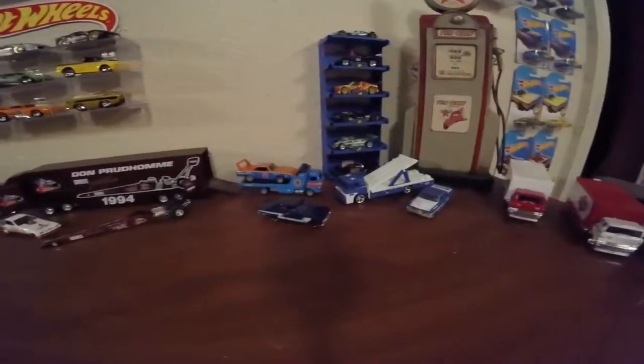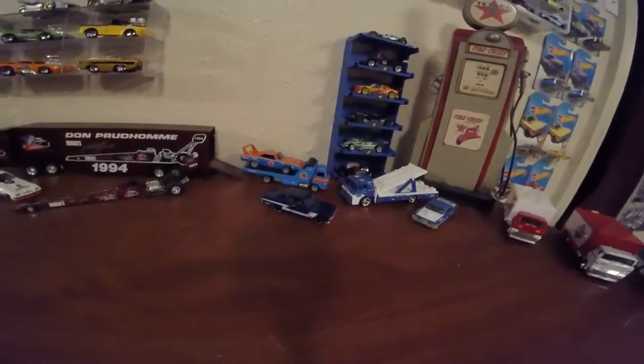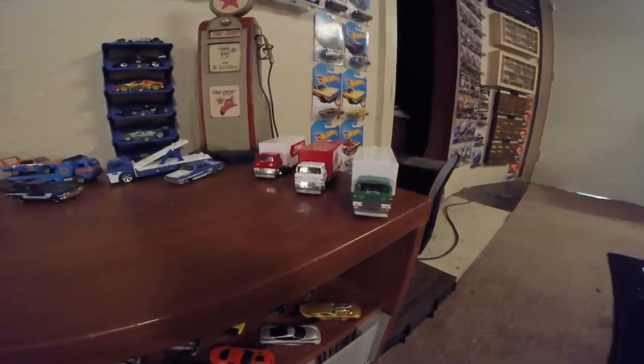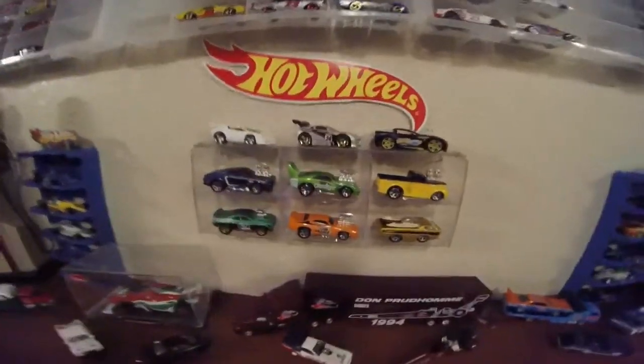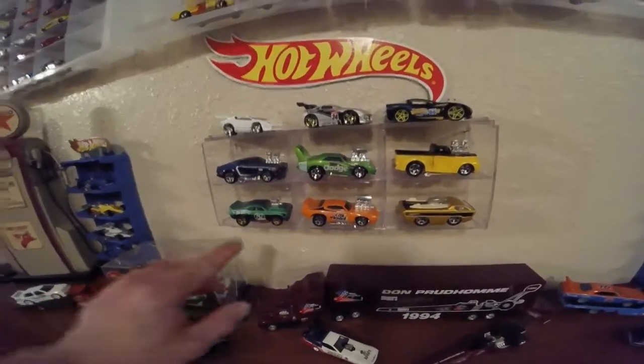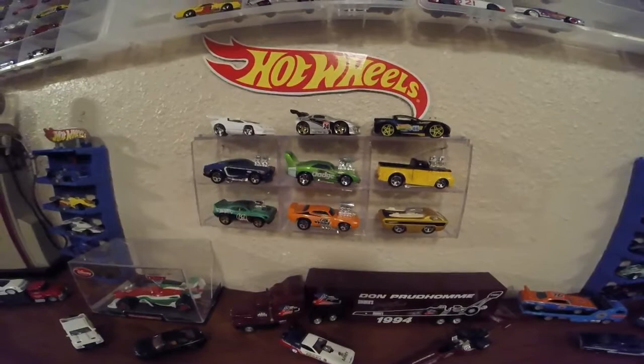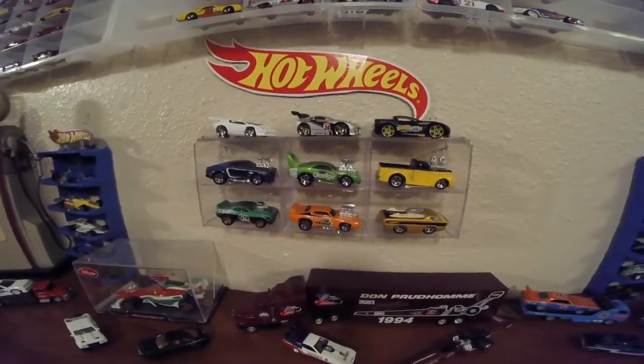A couple of the latest car culture transporters. A couple of the trucks here that you saw the Cars 2 up in the cases there. Some of my Tune stuff that I like, that I collected, that I actually like. Some first editions in there. You guys saw the video I did on those. And then we've got some more down here. I'm gonna have to add a light in here so this lights up a little better so we can see the cars in there a little bit better.